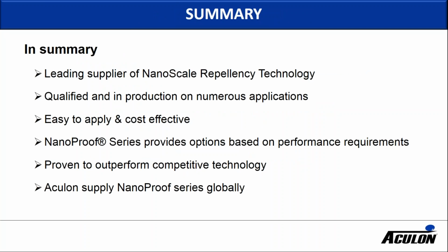So in summary, Aculon is a leading supplier of nanoscale repellency technology. The NanoProof series has been qualified and is now in production on numerous applications. It's easy to apply and cost effective. It provides numerous options based on your performance requirements and has proven to outperform almost all competitive technology. Aculon, in addition, sells the NanoProof series globally through our range of distribution.